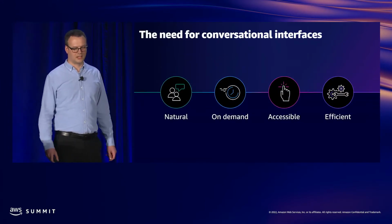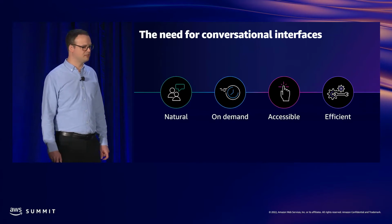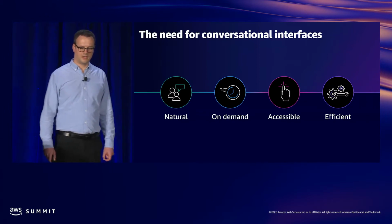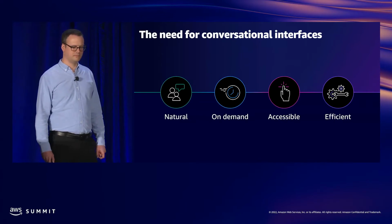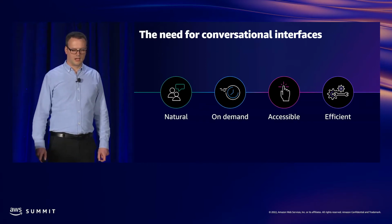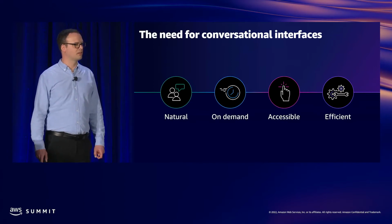Conversational interfaces are natural. You can use language to interact with them, as opposed to navigating through complex menus. They're on demand, ready to engage when you need them, 24/7. You don't have to go through any setup or configuration. They're accessible, since you can interact using voice, hands-free, and they're efficient. You directly get to the point by asking a question or starting a transaction.